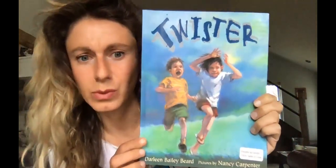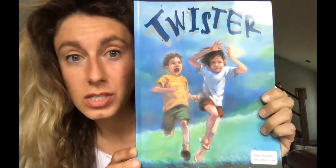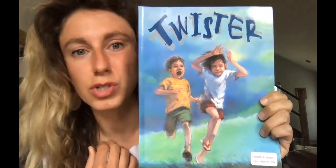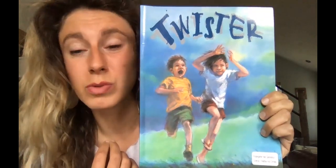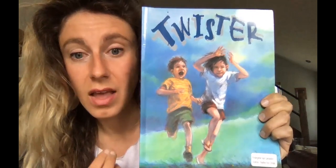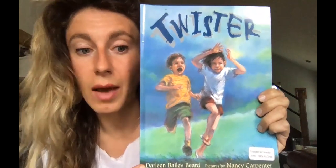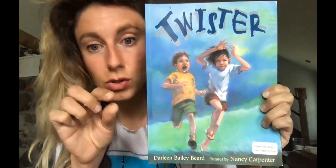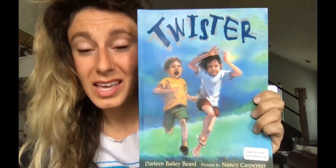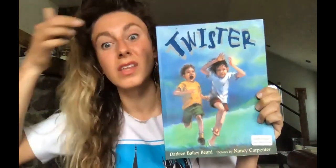Twister. Ooh, this looks a little scary, right? Just to kind of tell you guys, we don't really have twisters or tornadoes in New Jersey, like super, super rarely. And when they do happen, they're like super low key. So we don't need to be afraid of this. But in some parts of the country, there's twisters and tornadoes a lot. There's actually a place in the country that's called Tornado Alley. And that's where like a lot of tornadoes go through. So kids at school, instead of having fire drills, they have like tornado drills. Isn't that crazy? I'm really thankful I don't live there.